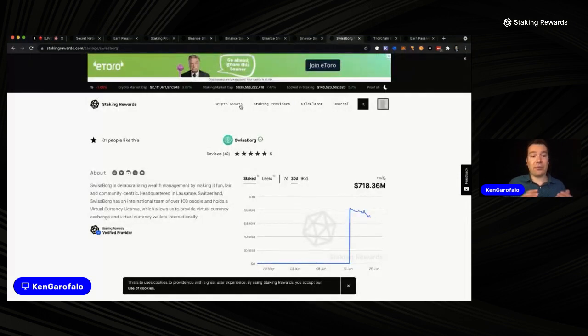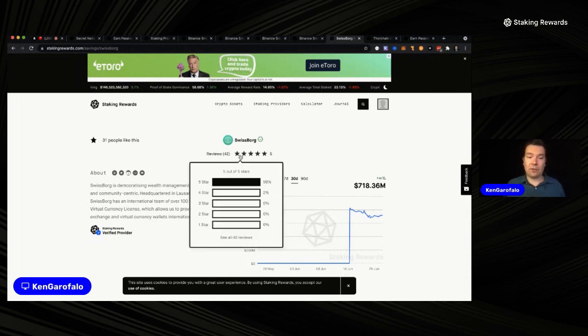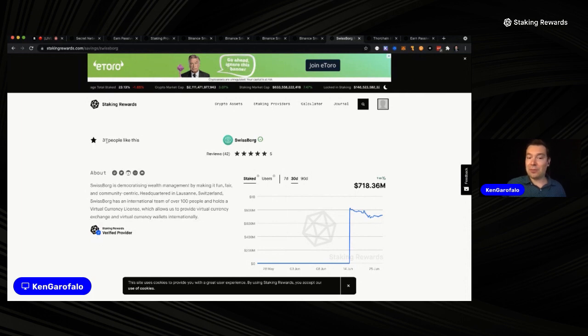Getting into what a provider profile looks like. We mentioned earlier that we take care of over 11,000 providers on the site. This is a great example. Swissborg lending provider here. They're a custodial lending service. They really have taken full advantage of all the new features that we've installed on the provider profile pages on the website here. I'll go into these in detail. You see here they have 42 reviews at this point, most of them 5 stars. They have over 31 people liking them. They're a claimed profile, and they're also a verified provider.